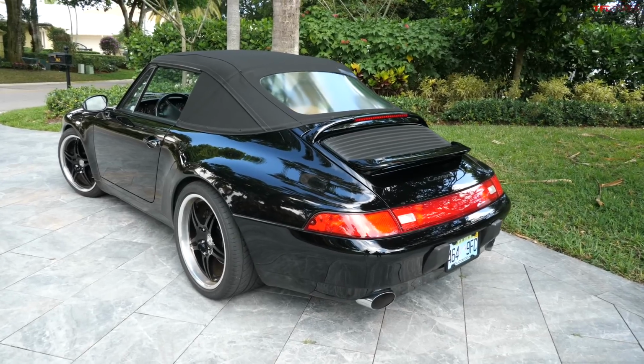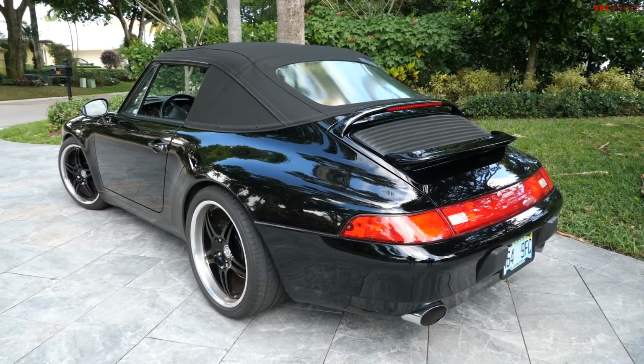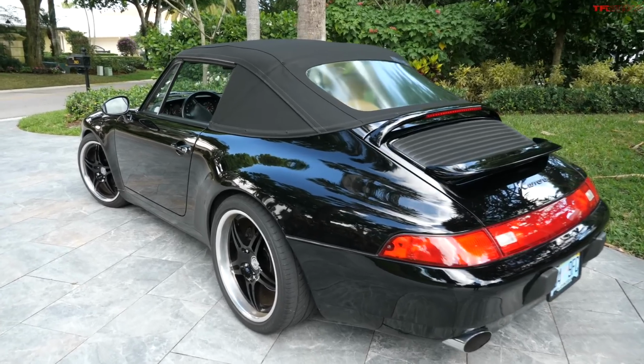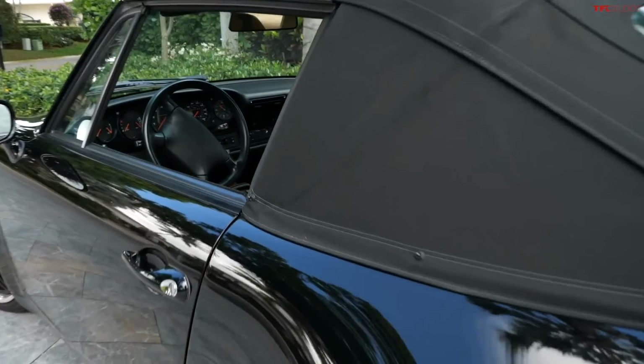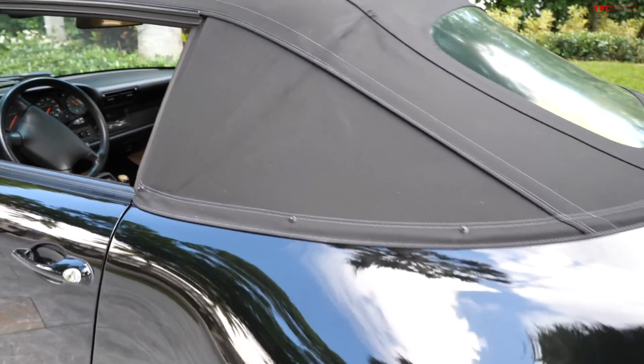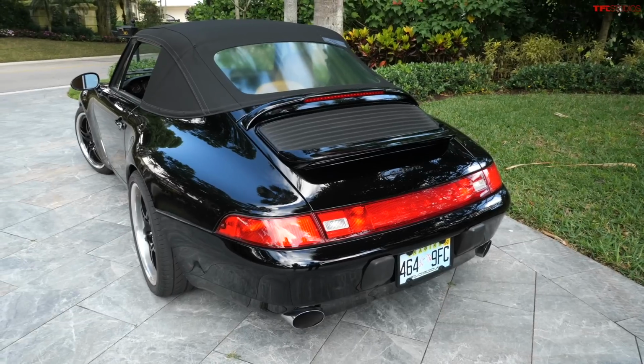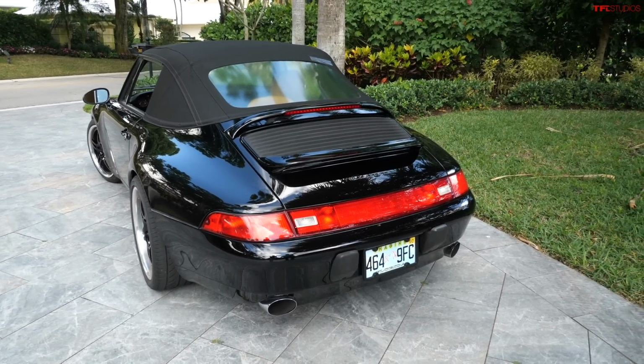Now here it is. This is my dad's 1996 Porsche 911 Carrera convertible, and of course this car has a 6-speed manual because there's really no other way to do it. Now this is my dad, Captain Dirk Van Rees, and you bought this car in 1998. 1998, correct. It was 2 years old, just came off of a lease, 17,000 miles. It was in great shape, all original. I scooped it up and I've had it ever since.